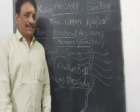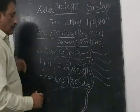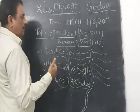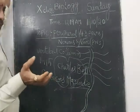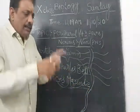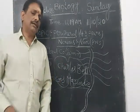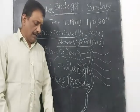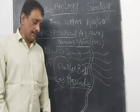So in 1822, what they identified is that the dorsal part of the vertebral column has sensory neurons, and the ventral part of the spinal cord has motor neurons. These two are integrated with each other and give responses to the spinal cord. The spinal cord is activated, and immediately it shows a response, isn't it?